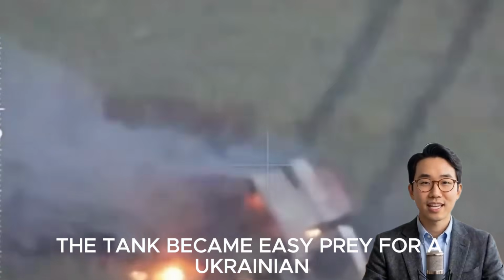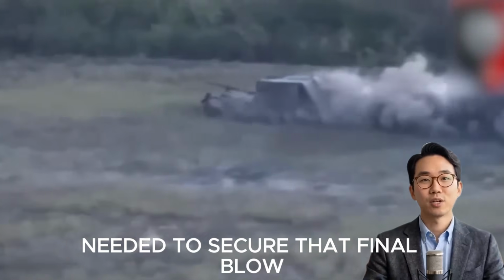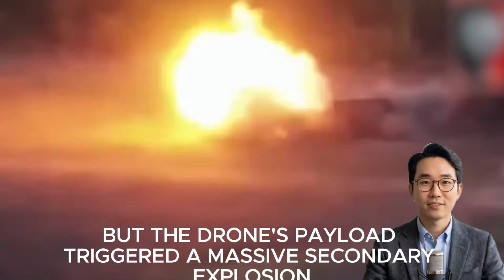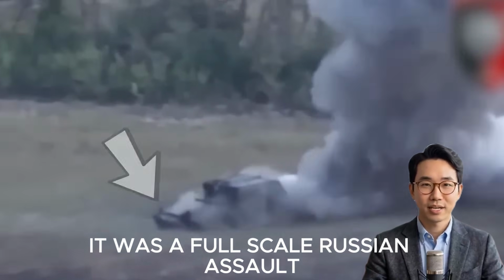Immobilized in the kill zone, the tank became easy prey for a Ukrainian FPV. One hit caused a catastrophic kill, but you and I can see the massive coordination needed to secure that final blow. Our combined arms approach, mines and artillery, softened the target, but the drone's payload triggered a massive secondary explosion, vaporizing the armor. This was no skirmish, it was a full-scale Russian assault.